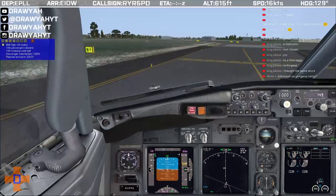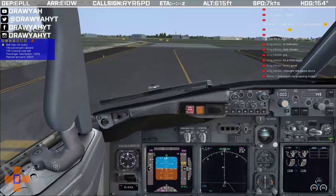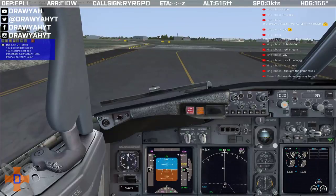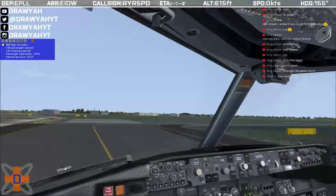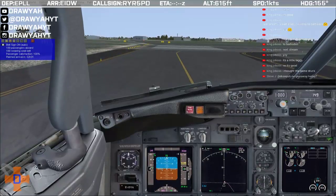There's the runway. EPLL traffic departing runway 25. Plug that in. We now have our takeoff clearance, so landing lights on, taxi lights off. Whoops. Everything else looks good. Set the auto brake to reject the takeoff. And let's now go and depart.